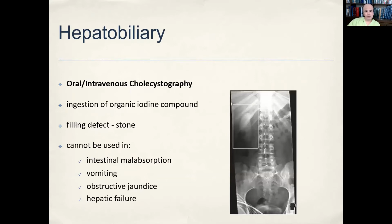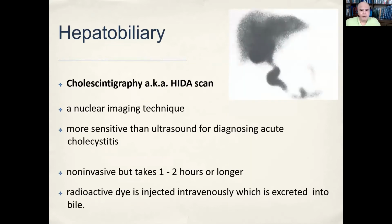For oral or intravenous cholecystography, there will be ingestion of organic iodine compound and will be able to identify filling defect inside the gallbladder if there will be a stone. But as I have told you, lately we don't use this anymore. Way back during my residency days, way back 1990s, I saw some procedures which use this kind of radiologic test. Now, for HIDA scan, please also read for HIDA scan because this might be asked in the board exam. And with HIDA scan, it is a nuclear imaging technique.